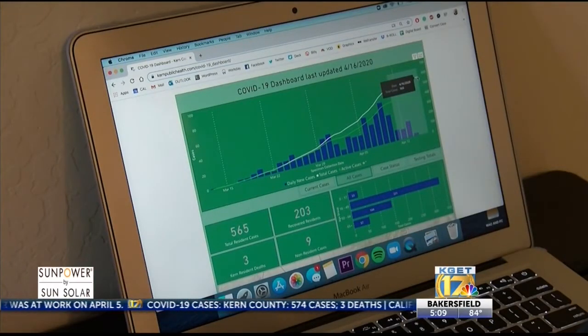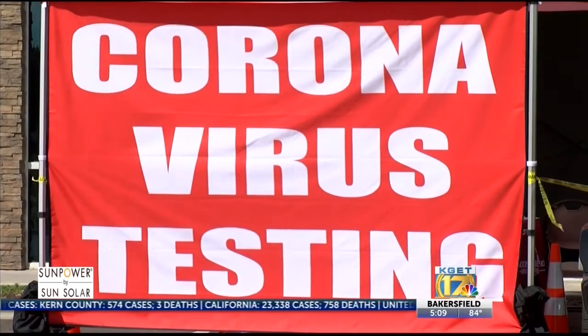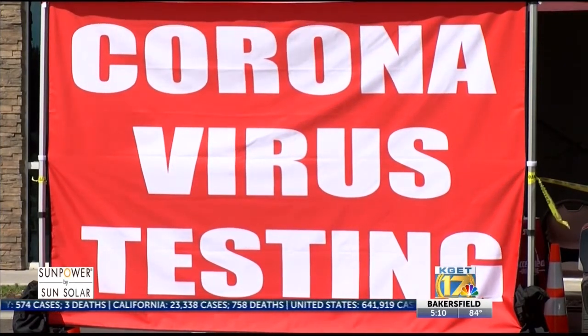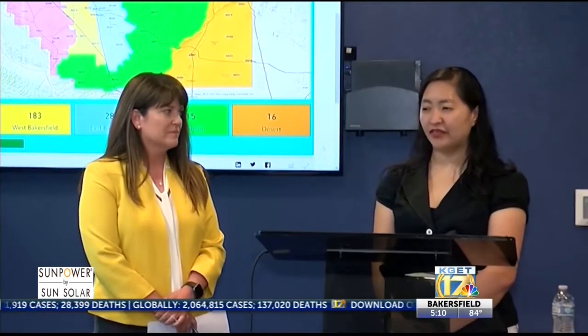This graph also illustrates a new way of counting. Before, positive cases were counted on the date a person got test results back. Now, positive cases are attributed to the date a person took the test. Right now, we are not 100% sure that the daily new cases have gone down. As mentioned, with the specimen collection date, we will need a few days to see that there aren't pending tests.